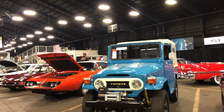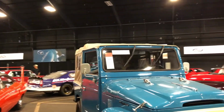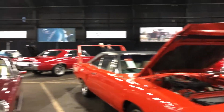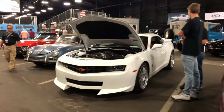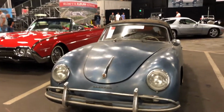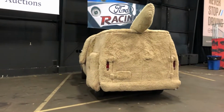There's another Toyota Land Cruiser. Very similar to the other one. Might be a little bit smaller though. That's cool. Another classic Porsche. This must have been a barn find. This looks very original. Oh, now this is from Dumb and Dumber.